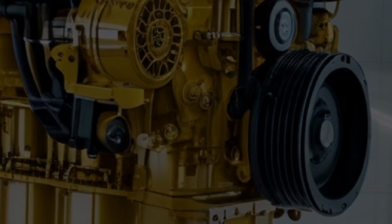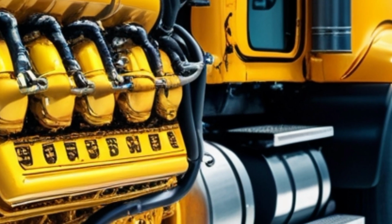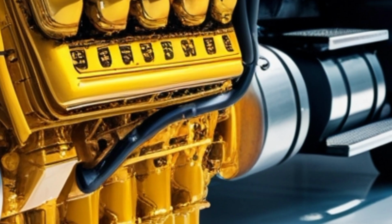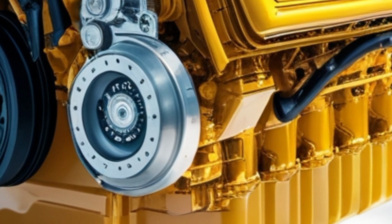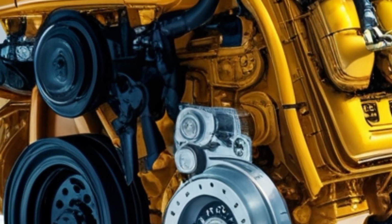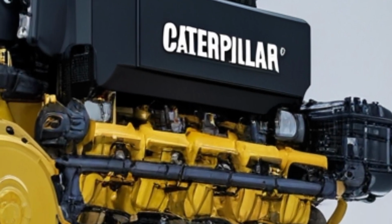We may never see a V8 diesel like the 3408 in a modern truck again. The industry has moved toward fuel economy, emissions control, and digital optimization. That's just the way of progress. But for those who remember what it was like to run one, or who still do, the 3408 remains a mechanical icon. Thanks for hanging with us today as we revisited one of the all-time diesel greats.